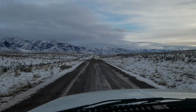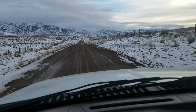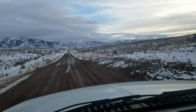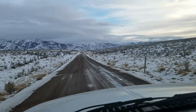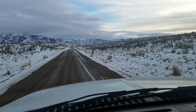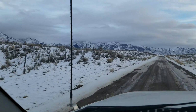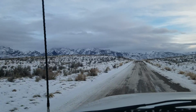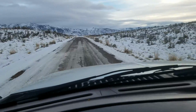Alright, so this is what Google Maps is directing me down to get to my destination. A muddy, snow-covered road, and I can feel the road drifting back and forth. I mean, it's not bad, but I'll test it a little farther and see what I think, and otherwise I'll take the long way around. So let's see what happens here for the next couple of miles.